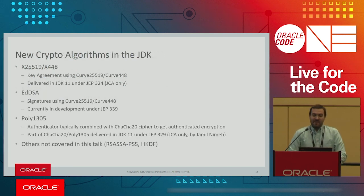On the next slide, I'm just going to jump right into the new crypto algorithms that we're working on for the JDK. The first one is X25519 and X448, which are new key agreement algorithms. These were delivered in JDK 11 under JEP 324. JEP is the Java Enhancement Proposal. But this is JCA only, meaning applications can use this crypto service directly, but it's not yet integrated into the TLS implementation. But we are working on that.